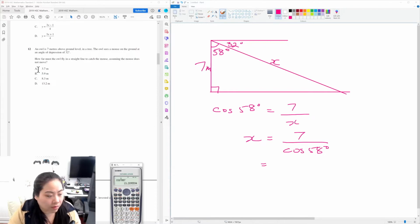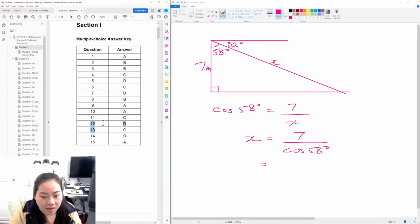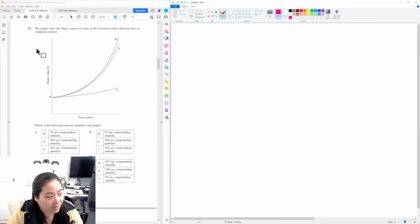And even if you didn't know how to do this question and you're completely lost, you can rule out A and B, because the hypotenuse cannot be shorter than 7 meters. It has to be the longer side, and A and B are not it. So even if you didn't know how to do this, you had a 50-50 chance of choosing C or D. But if you did know, you'll know that it is D, 12D. Let's check. Yeah.